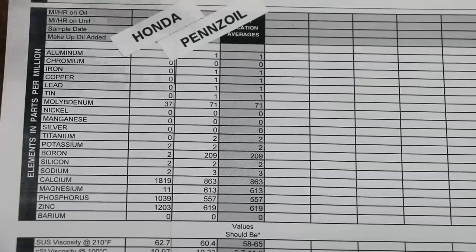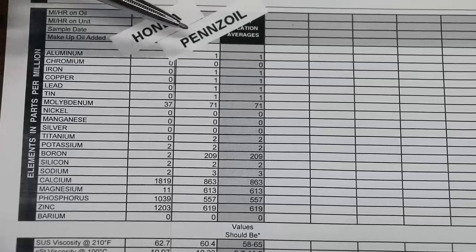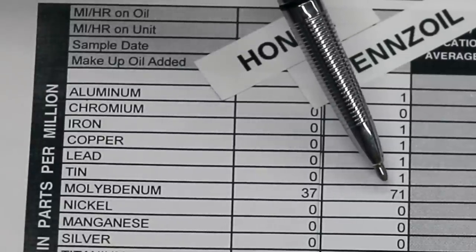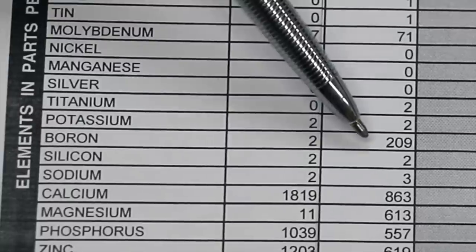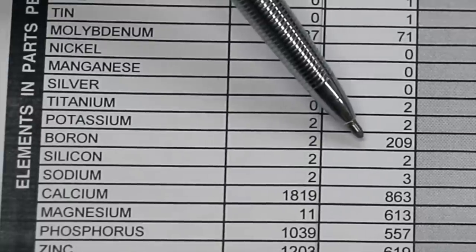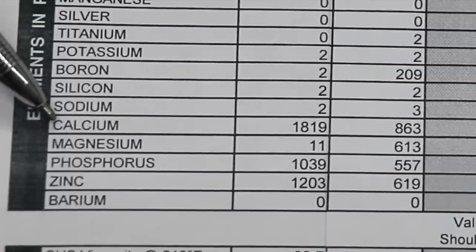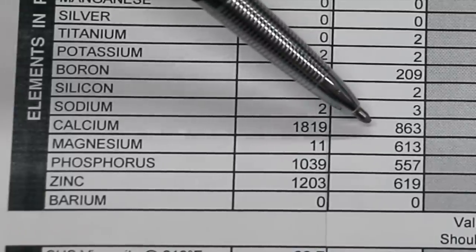And the oil lab test results are back and it's very interesting. Honda marine oil is on the left and Pennzoil is on the right. Molybdenum is an anti-wear additive and the Pennzoil has 71 parts per million compared to 37 for the Honda marine. Boron is a detergent dispersant additive and the Pennzoil has 209 parts per million compared to only 2 for the Honda marine. Calcium is also a detergent dispersant additive and the Honda marine has more than twice as much at 1,819 compared to 863 for the Pennzoil.